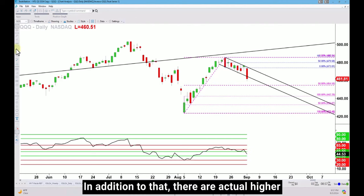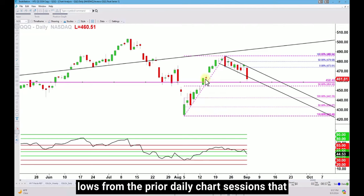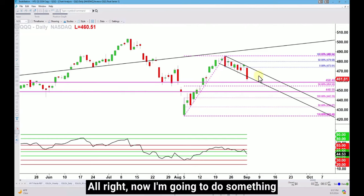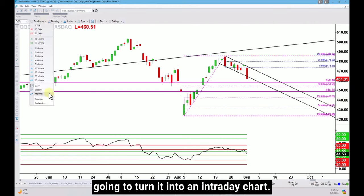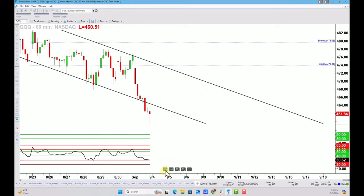In addition to that, there are actual higher lows from the prior daily chart sessions that I would mark as important support levels. Now I'm going to do something where I'm going to take this specific chart and turn it into an intraday chart. Let's go to 60 minutes.